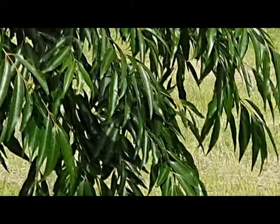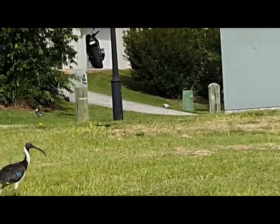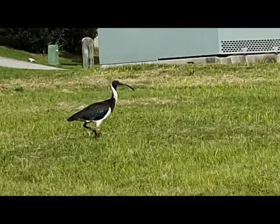Hands are a bit shaky, just holding on with the walk with one hand, so I'm not going to be able to get any closer shots of them, but yeah. So what do you reckon, guys? What are they called?